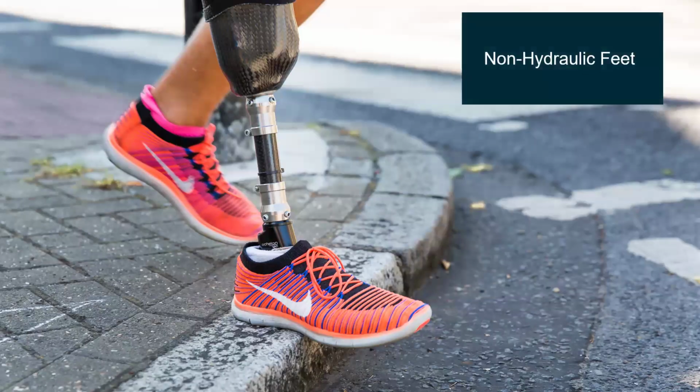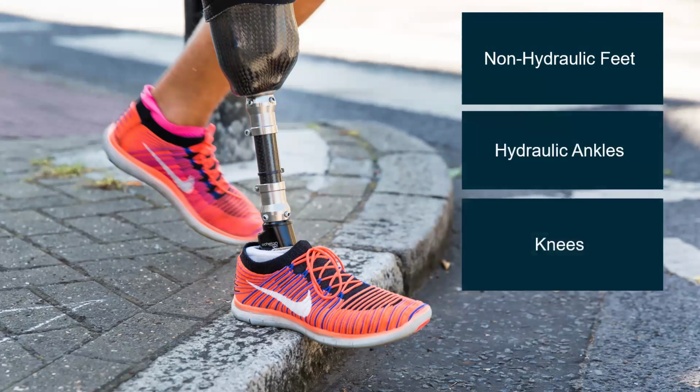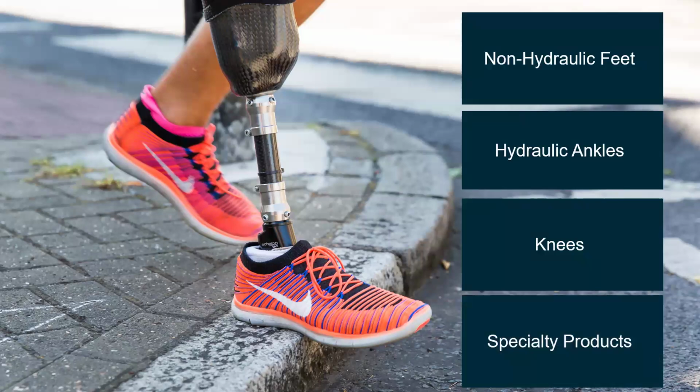So let's look at some of our products. We've got it into 4 different categories. We have our non-hydraulic feet, we have our hydraulic ankles, and then we're going to talk about a couple of knees we have, and then some specialty products.